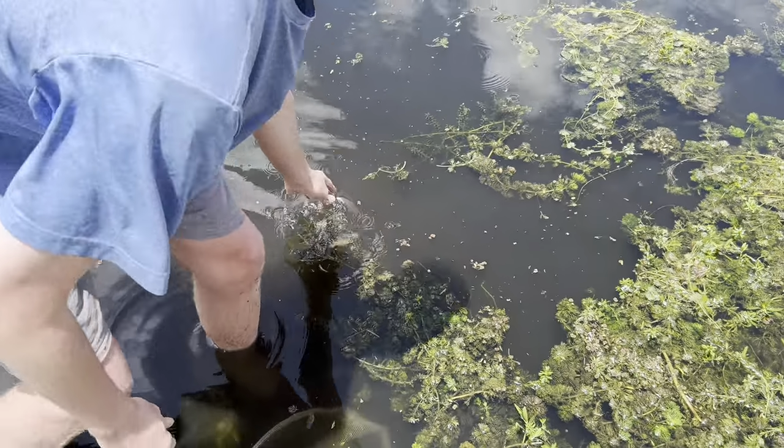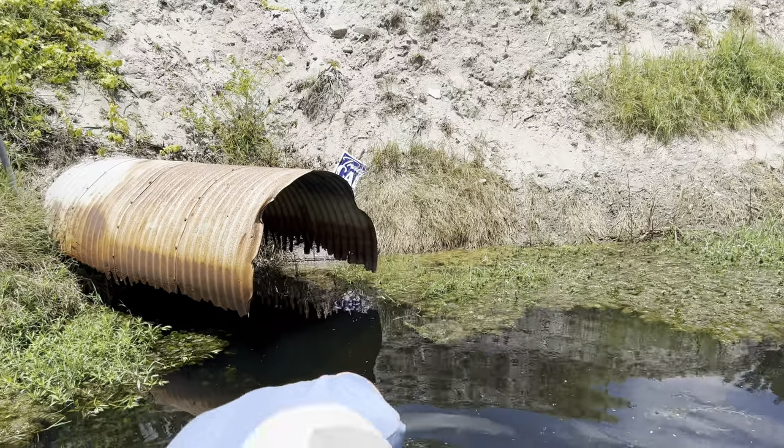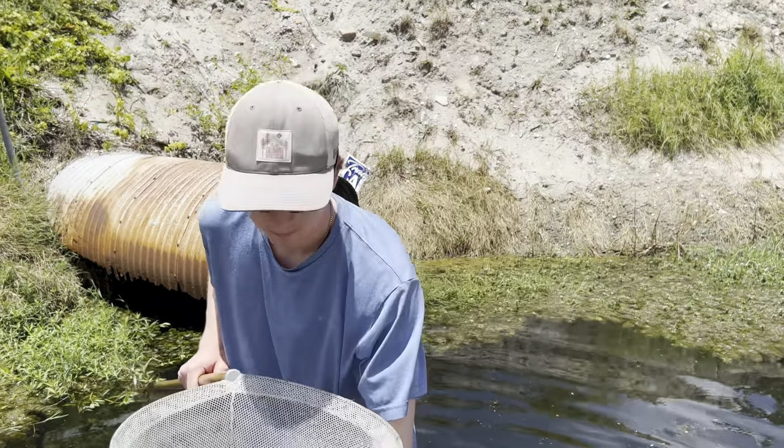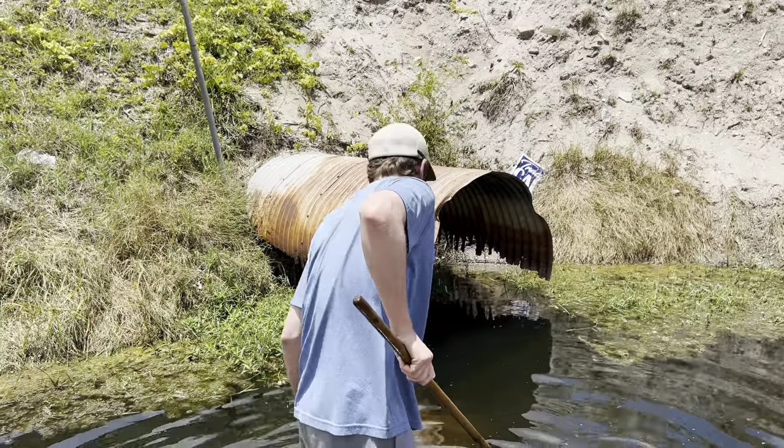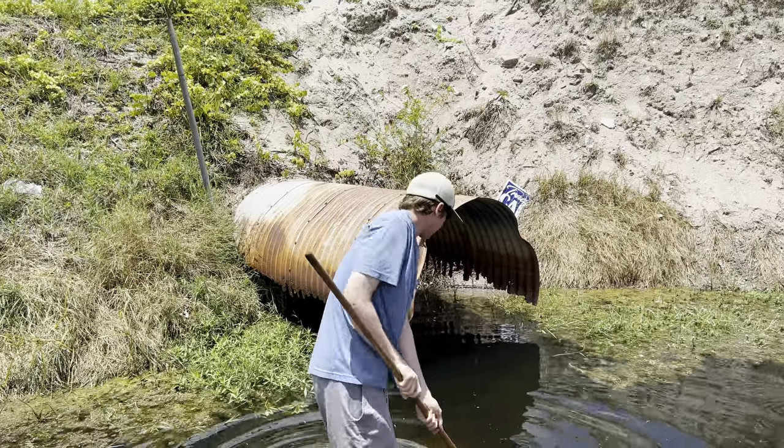All right, we're gonna let them go. It's so crazy. I'm just now catching warmouths here. After years of making videos here, I've never caught a warmouth, never seen a warmouth here. Now all of a sudden, every time I come here, I'm catching them. There's another pipe trap right down here. I'm gonna try and get it. This one's really deep.